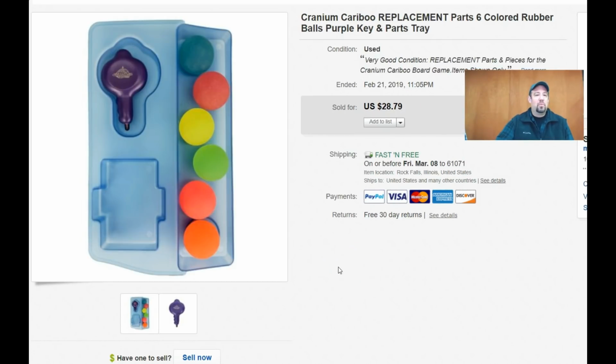Like I said, I like selling parts and pieces. This is for my favorite board game to find. This is Cranium Caribou. I've showed this in mini sales update videos. This time I actually did the parts tray right along with the key. The balls usually go for about 12 to 15 bucks. The key goes for usually about 15 bucks. I just put the balls and the key together and the parts tray since it was there.